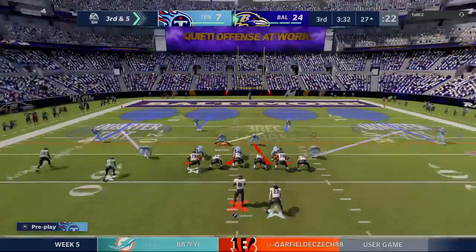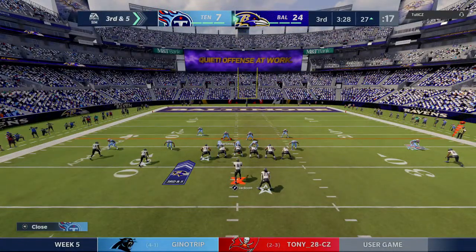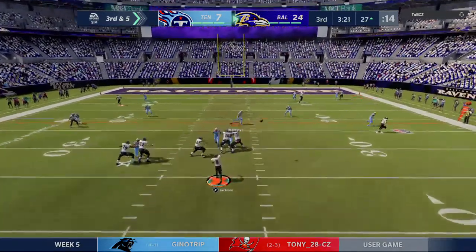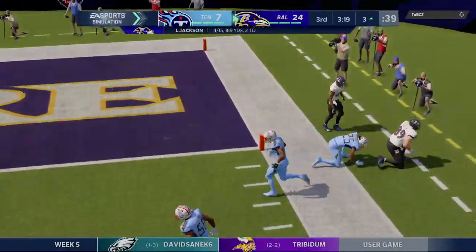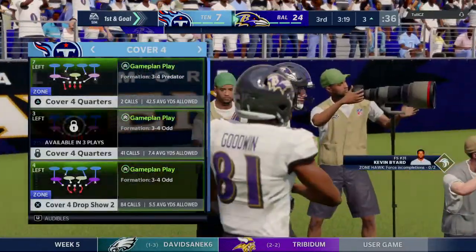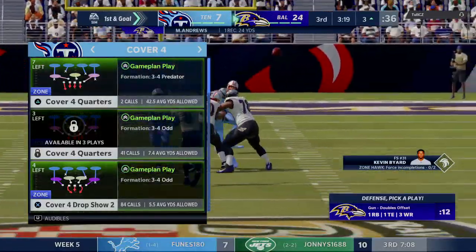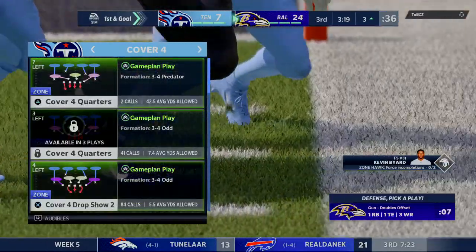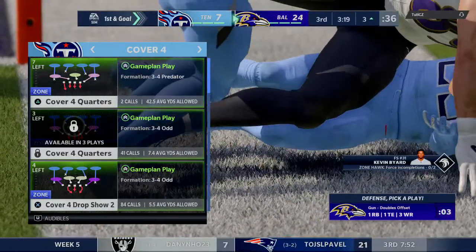And on 3rd and 5, this will be the 8th play of the drive. Operating from the gun, Jackson. This is caught and out of bounds all the way down at the 3. They're able to convert on 3rd down, and that sets up a 1st and goal. You know, Lamar Jackson last season, the first NFL quarterback with 3,000 or more passing yards and 1,000 or more rushing yards in the same season. And we see both of those talents on display here.